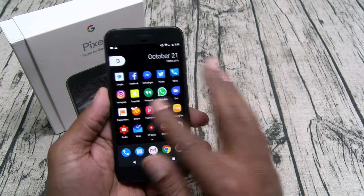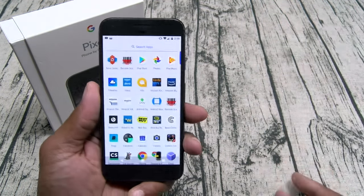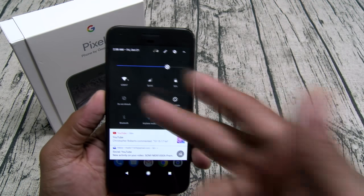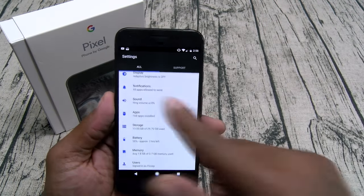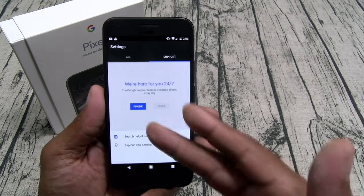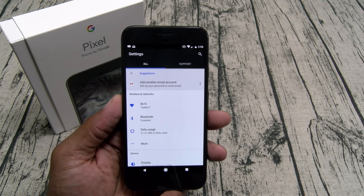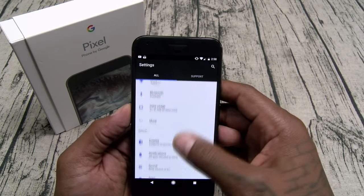Now, let's look at the OS real quick. Swipe over, take you to your Google Now. Swipe up to your app tray. Swipe down. There's your notifications. Swipe down again. There's all your toggles. All right, so let's check the settings. Now, like I said, you got your support 24/7. Not too much to look at in the settings. No motions, no fancy gestures, no gimmicks, really nothing.